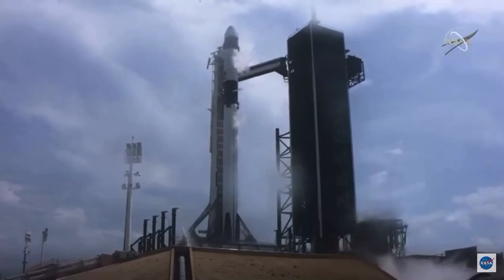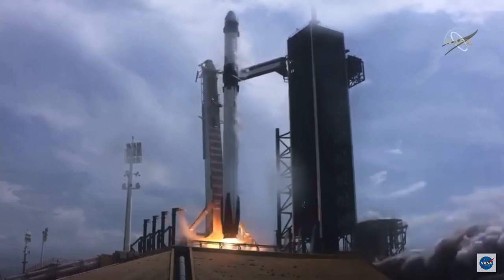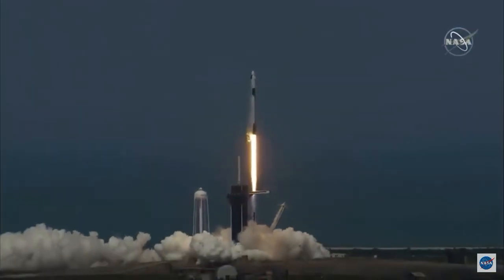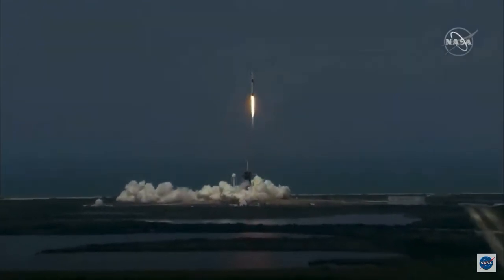5, 4, 3, 2, 1, 0. Ignition. Liftoff of the Falcon 9 and Crew Dragon. Go NASA, go SpaceX, Godspeed, Bob and Doug. America has launched. One Alpha.